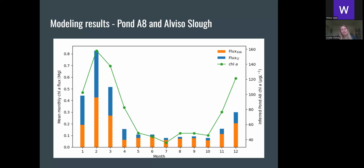And the green line is from actual data collected at the pond A8 outlet, not based on model output. This is the average maximum daily chlorophyll concentration at that station, so it's trying to capture what chlorophyll concentrations are coming out of the pond. We see really good agreement: when chlorophyll is high in the pond, there's high chlorophyll in Alviso. What this means is that when there's more chlorophyll in the pond, there's going to be more chlorophyll in the slough, confirming this connection between the two.